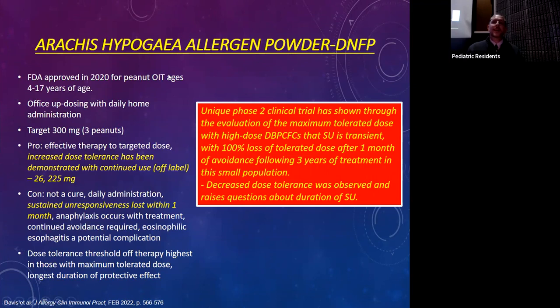This is a daily powder that parents give that contains peanut protein, and they have to give it every single day. There's an updosing protocol that starts in the clinic. The biggest goal is to get to this target desensitization dose of 3 peanuts, which is what it's FDA approved for, 300 milligrams. Studies have demonstrated tolerance up to 26,225 milligrams of peanut protein. That's, again, off-label study sites.